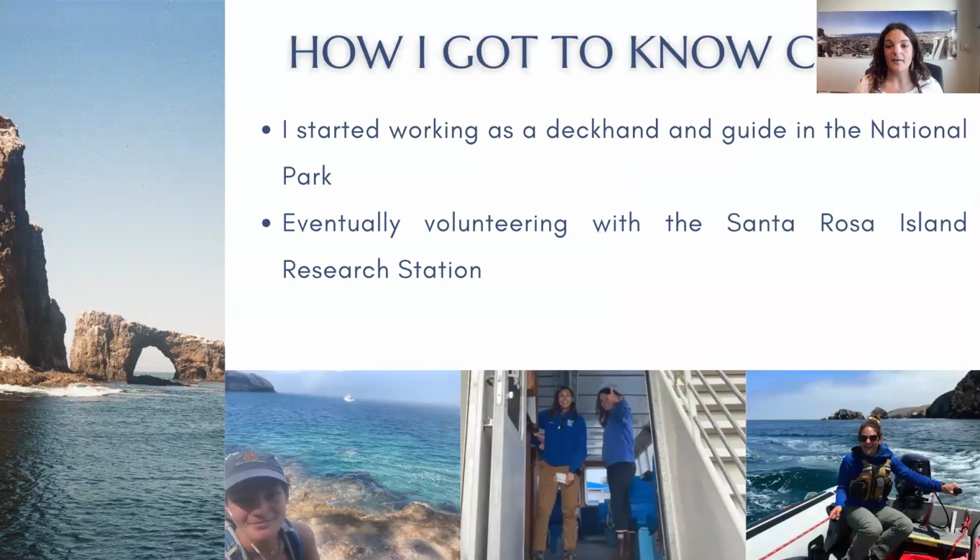I got to know the sanctuary while working as a guide and a deckhand for the national park. And during this time, I met the researchers at the Santa Rosa Island Research Station and ended up volunteering on their marine debris monitoring team since I had previous experience working in marine debris in Chile, which is a story for another time. But it's safe to say that without this deckhand role, I would definitely not be here presenting to you today.